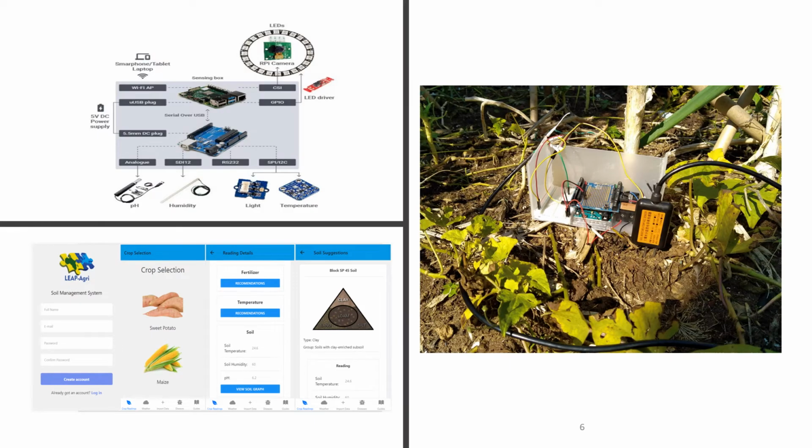The sensing box was developed with different components including temperature, pH, light and humidity sensor probes, and communicates with smartphone and tablet through Wi-Fi. A fully assembled prototype is currently in use, as shown in the picture. In addition, a mobile application has been developed to be used with the sensors. The application is easy to use and requires limited input from the farmers to understand what they have to do.